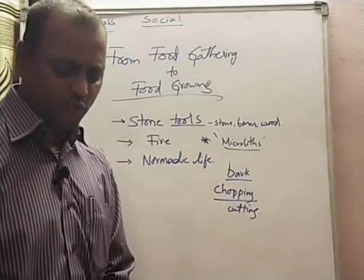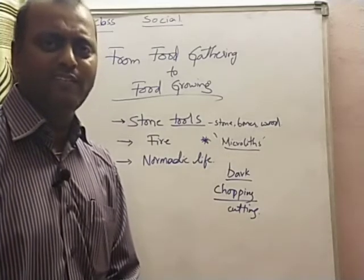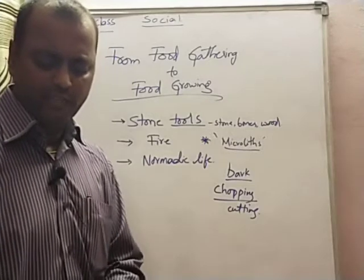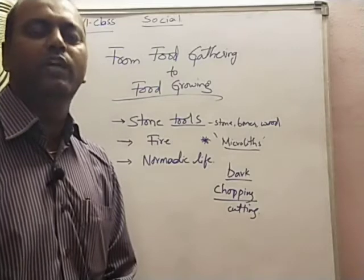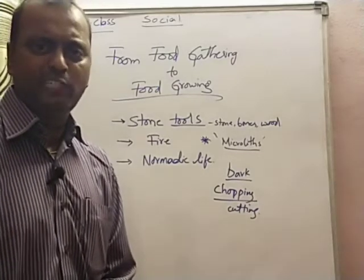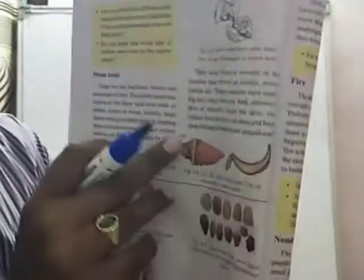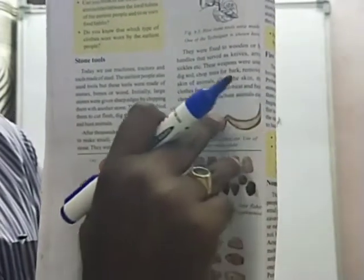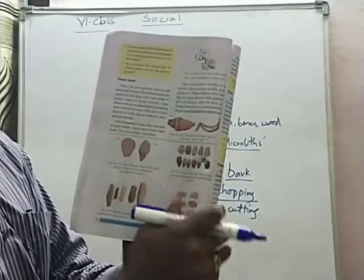So these stones' pictures are given in the textbook, children. You can see them. The sickle picture, or the picture of the sharp tools which are given there, were found at Amrabad in Nagar Karnool while excavating. You can see that picture even. So you want me to show those pictures? See, these are the microliths. Okay, it's like a sickle. So these are the microliths, children.